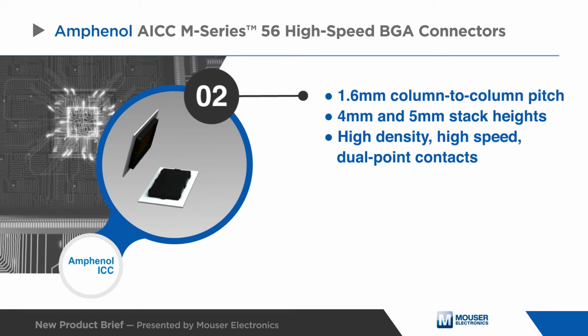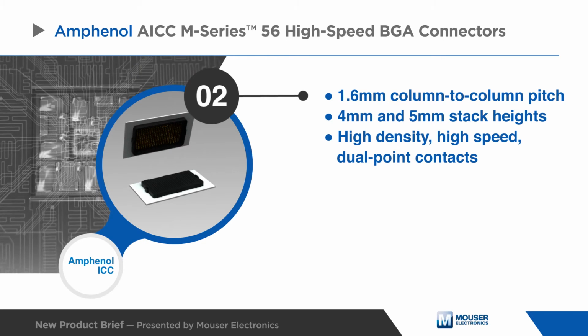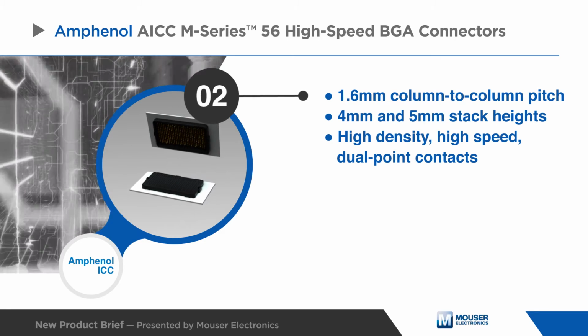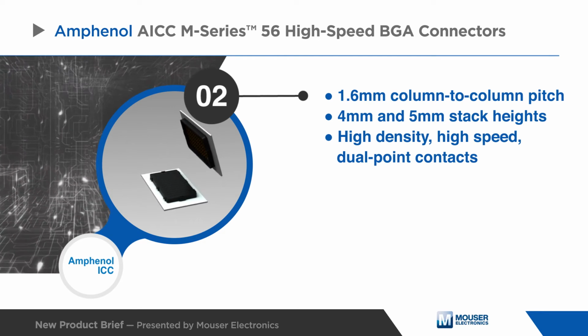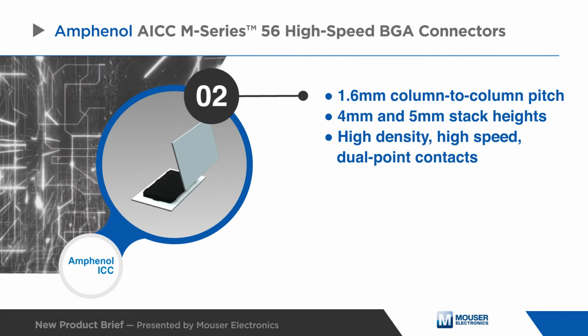With a 1.6mm column-to-column pitch and 4 and 5mm stack heights, the high-density, high-speed, dual-point M-Series 56 high-speed mezzanine BGA connectors are ideal for advanced data centers, deep learning, and artificial intelligence applications.